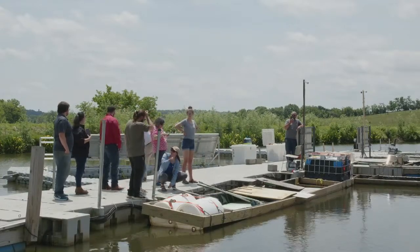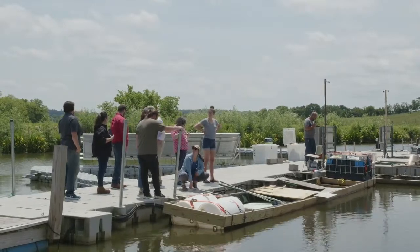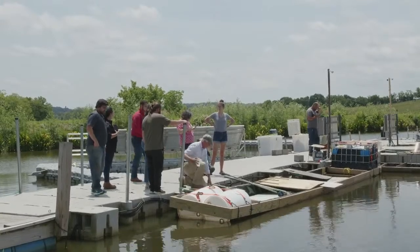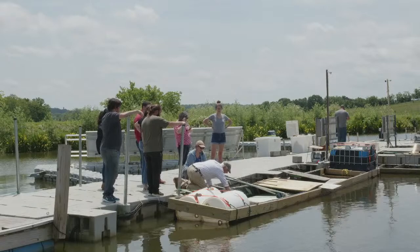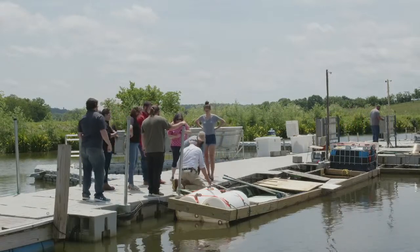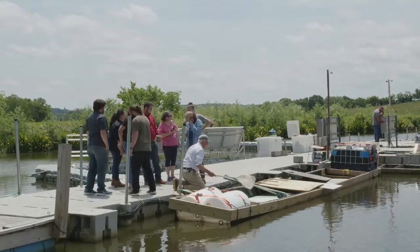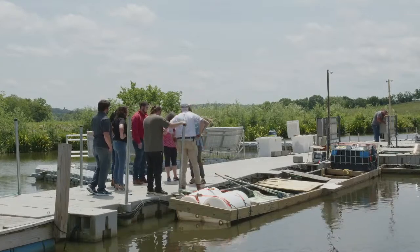All right. Tell you what, why don't you grab that? The fish are stocked so densely. All right, so now you can hand them around and look at them. Imagine that fish growing to be over 100 pounds.